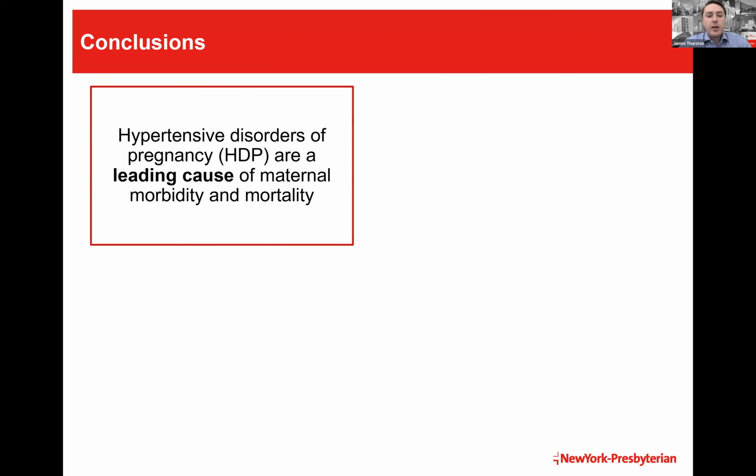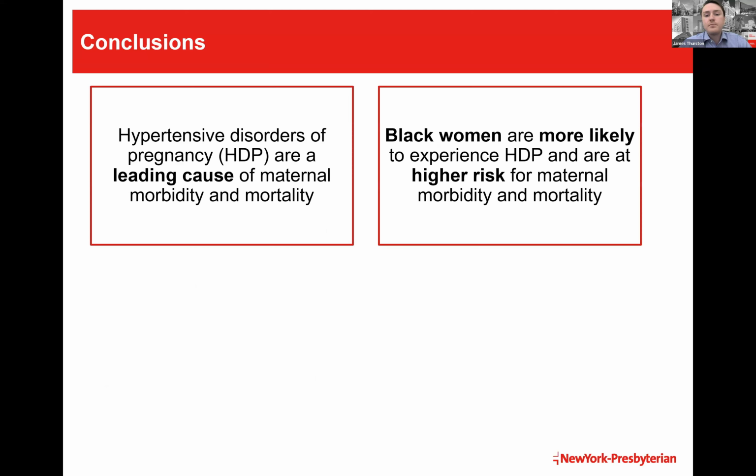As conclusions from this presentation, the big takeaways I'd like you to have are that hypertensive disorders of pregnancy, or HDP, are a leading cause of maternal morbidity and mortality, affecting patients not only at delivery and before delivery, but also in the postpartum period. Black women are more likely to experience hypertensive disorders of pregnancy and the cardiovascular complications, and are at a higher risk for maternal morbidity and mortality than their white or Hispanic counterparts.